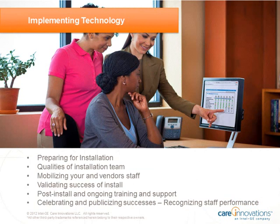Now we've done our preparation, we've assessed our organization and the technology, we've involved our stakeholders, and now it's time for the launch.